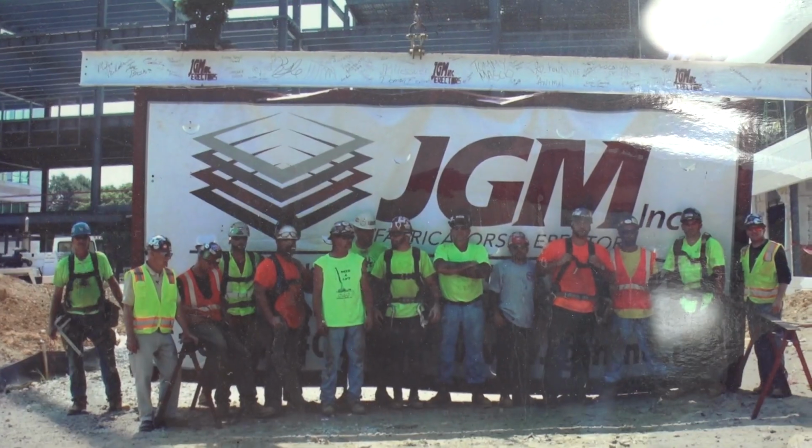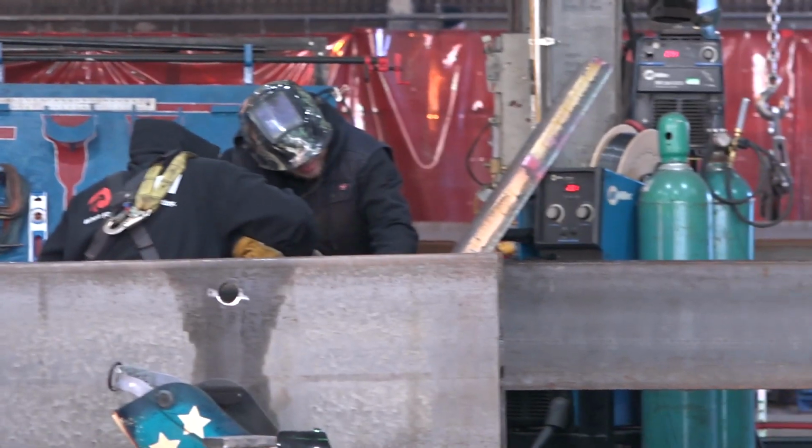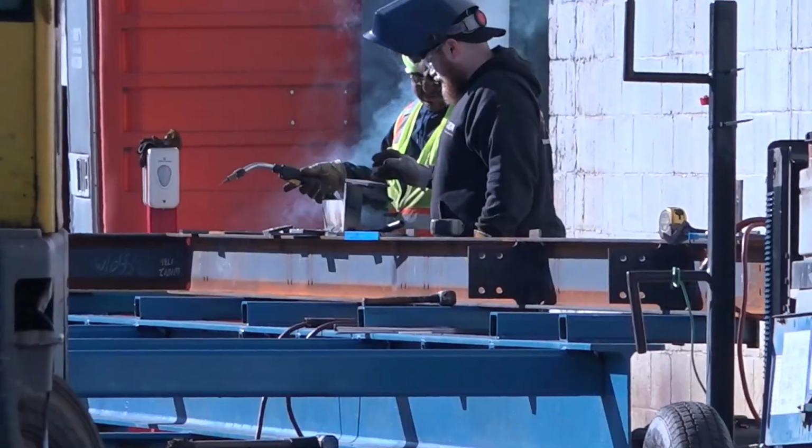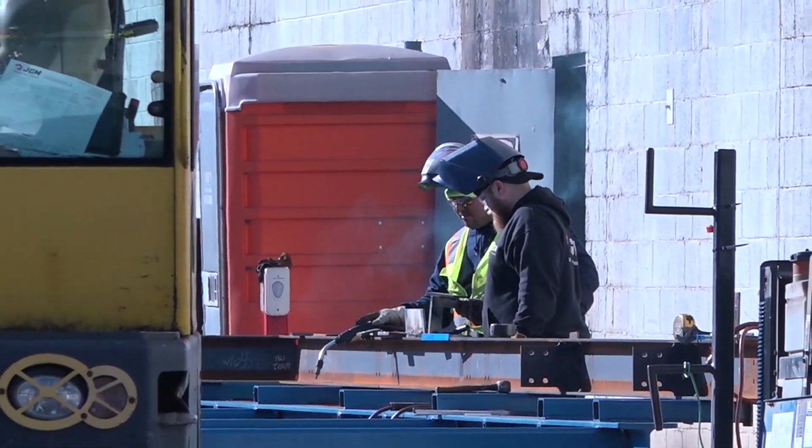How important is teamwork to success at JGM? Teamwork is everything. So the way we have our shop set up is we have teams within the shop, and these guys are working hard together all day, every day.